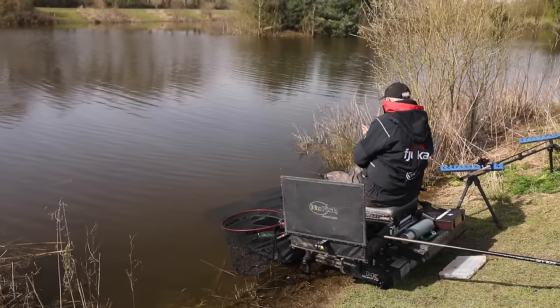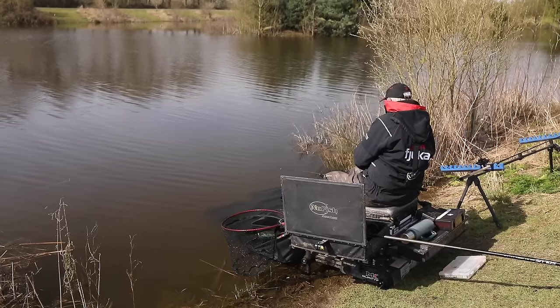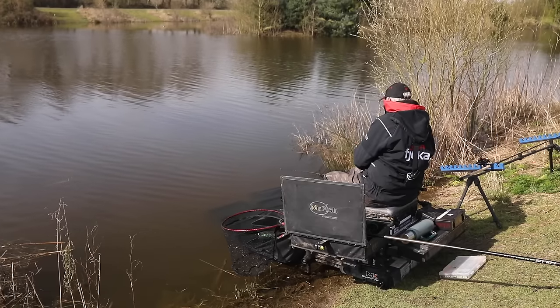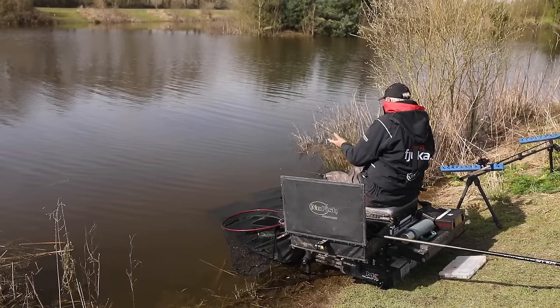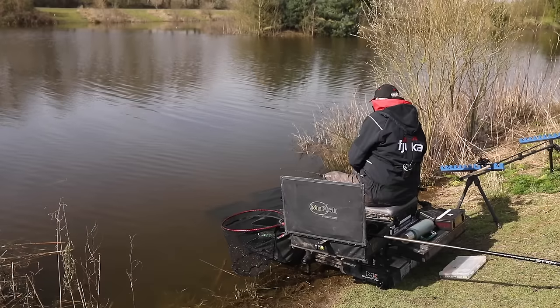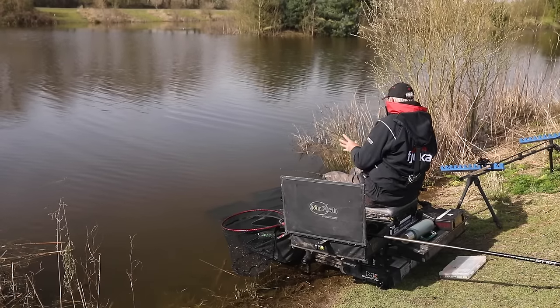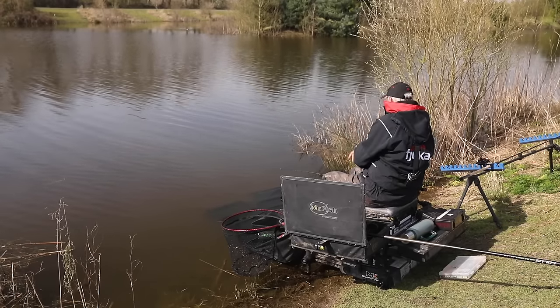And it's amazing, one of the things I always find quite weird is you catch it pretty quick, but then you chuck back in, you don't get one. Sometimes I can't put my finger on it myself, but I'm an angler that thinks that's what works, that's what happens. So that's what you have to work with.